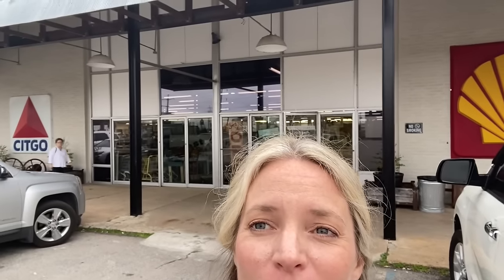Stop number two, this place looks a little bit more our style. That last store was gorgeous, but definitely out of our budget. This is the open market. I think it's gonna be a great place. Let's go in and see.